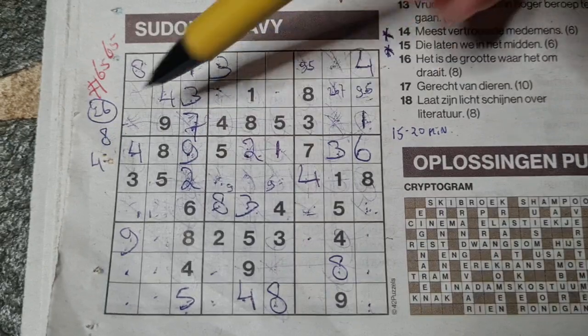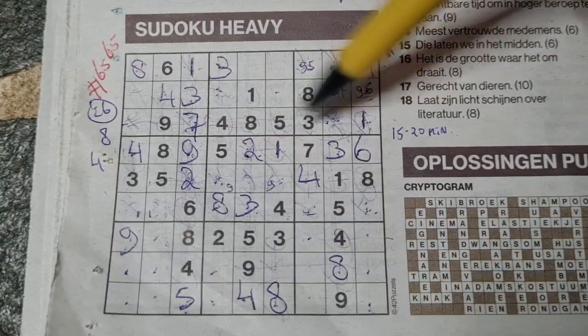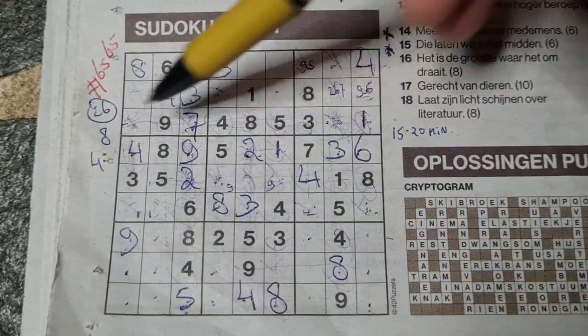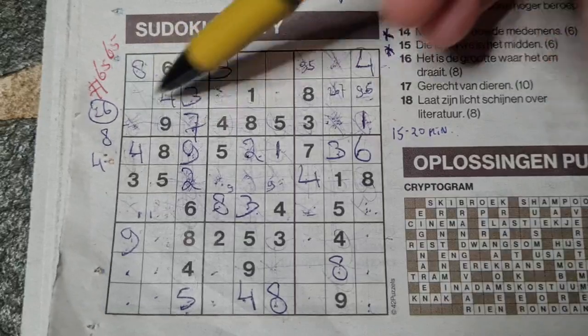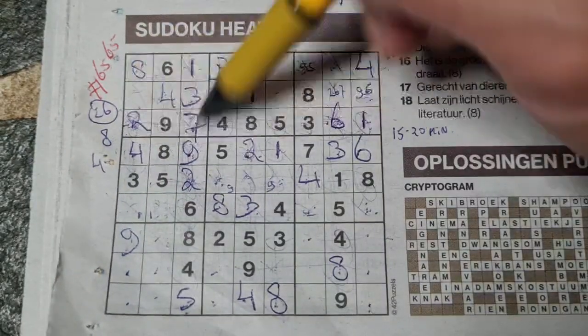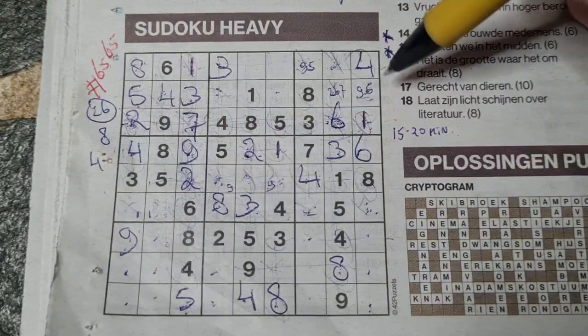2 missing numbers now. In the third row, those missing numbers are the 1, the 2 is missing, the 3, the 4, the 5, and the 6 is missing. 2 and the 6. We have a 6 in this big square. No 6 there. 6 should be here, and the 2 goes there. So 1 is left in this big square for the 1, the 2, the 3, the 4, the 5 is missing.